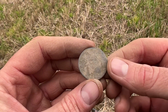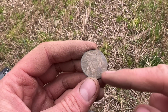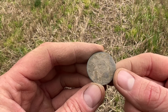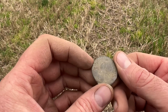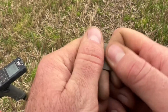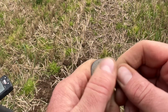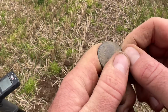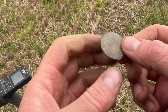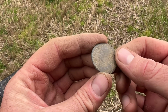Well, the reverse is a wee bit disappointing. I think that's Britannia seated just here. That's the shield right there. And I did have my suspicions that it was a George I or George II. And look at that. It is a George II, because George I looks right, George II looks left, and then George III looks to the right. And you can just see up here 1-1 for George II. So this is a halfpenny.